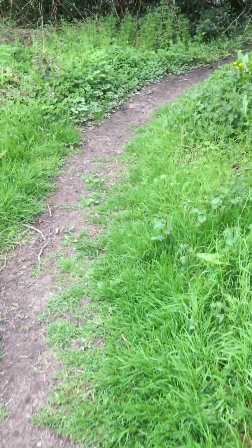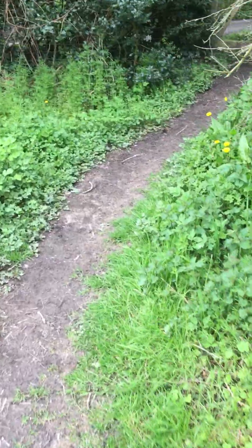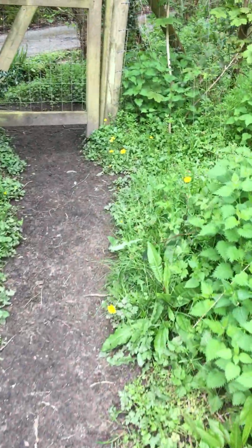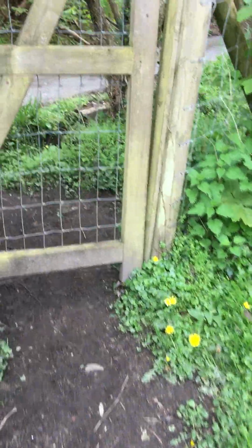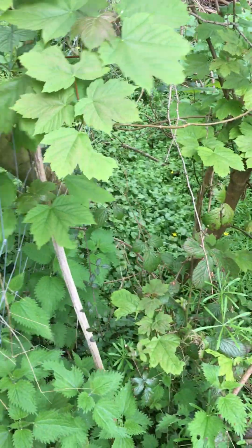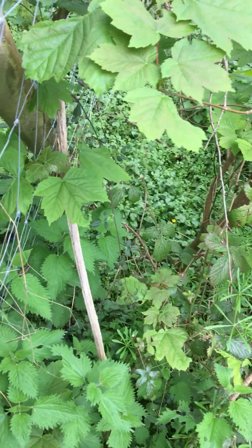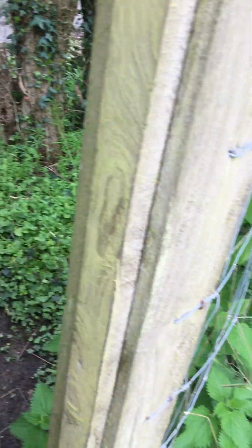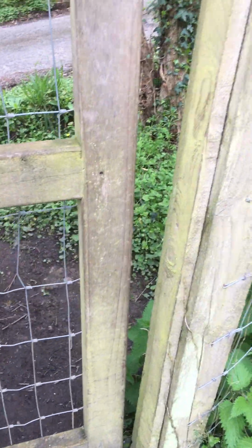Right, I think that's enough. Enjoy. Hopefully you'll have picked up a few tips. Hopefully, maybe that's where the deer's getting in. That needs replacing. That's not doing much, is it? That's supposed to be on the spring, keeping them out, so I guess that's where they're getting in.